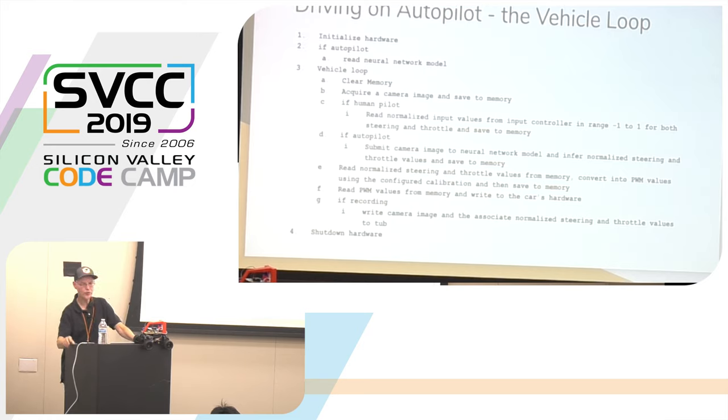And then if you said, I'm driving in autopilot mode, then it's going to load in your model that you gave it with the dash dash model argument. So it loads your TensorFlow model into memory. Now it's going to enter this vehicle loop. And the Python software is different than ROS, the Robot Operating System. It's one data pipeline. It's not event driven where things are talking to each other with events. It's a data pipeline where things write things to tagged memory slots and read them from tagged memory slots.